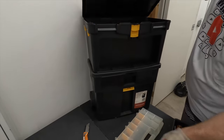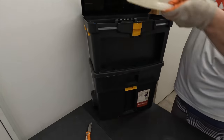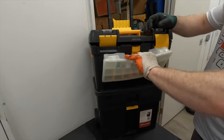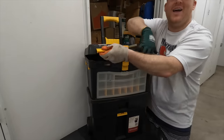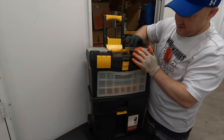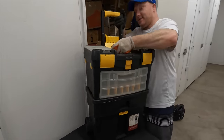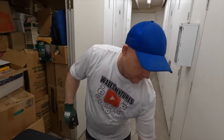Okay, let's put this back. Maybe that goes first. Oh, this goes here, actually. It goes in the bottom. Wow, that's a puzzle. That's a manly thing. Or it could be, I'll tell you what, some women know how to handle tools more than men, right? Okay, there you go.